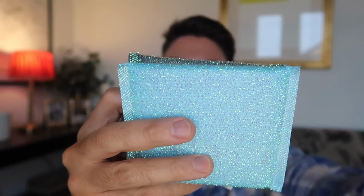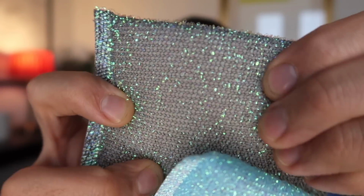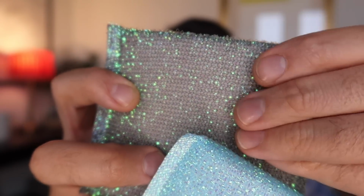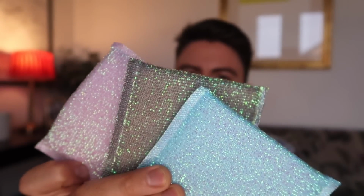I like ones like this for standard washing up, like washing plates and things. They're kind of soft and spongy, but then they've got a little bit of abrasion with the kind of netting on them. They remind me of mermaids' tails, and that's what sold them to me.